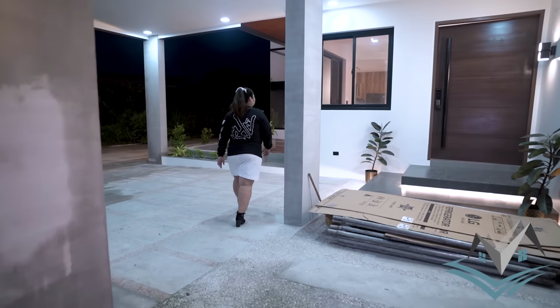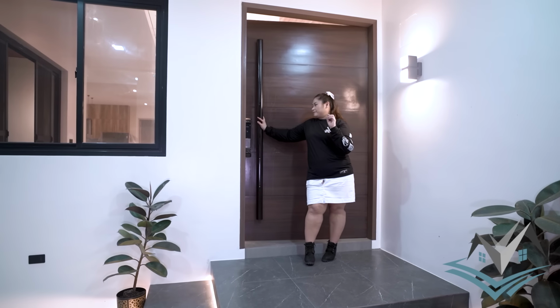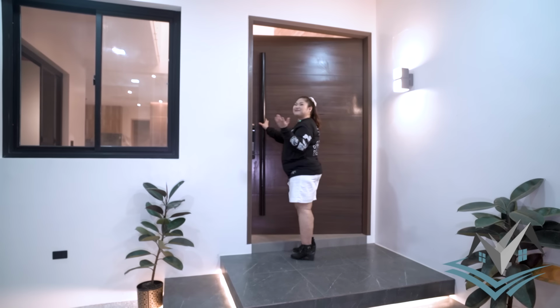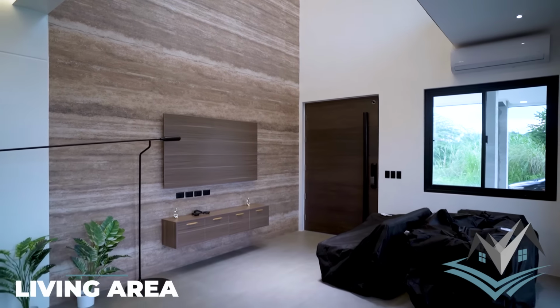Alright, so pagpasok natin, this is your elevated porch, massive door, solid door, fingerprint, password, or card. Why high? Because high ceiling po ang ating property. Pasok na tayo, let's check! Pagpasok mo yan, bagong-bago po ang ating mga furniture, kaya nakabalot pa sila.